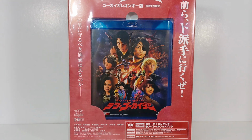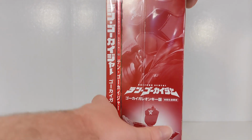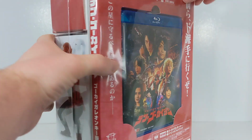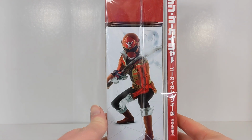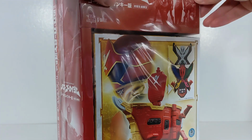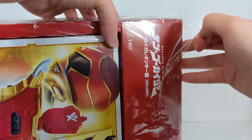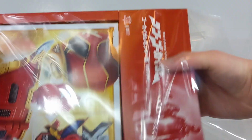I have already seen the movie. I don't care if I had the Blu-ray or not, but you had to buy it to get to the Galleon Key, and that I most certainly cared about. So, ooh, that is a hot shot of Gokai Red there. So it looks like we can just kind of open it up with the plastic up here. Yeah, so it looks like we can just open this up and slide everything out of it.